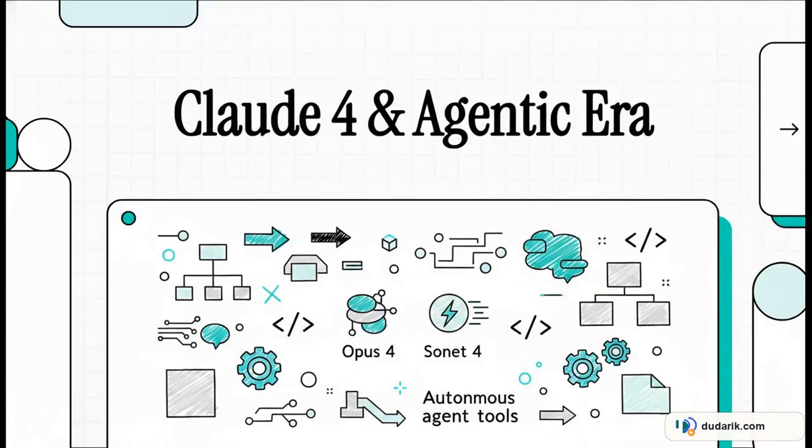If you feel like the AI goalposts literally moved again overnight, well, you're not wrong. Today, we're unpacking a massive drop from Anthropic that is fundamentally reshaping the landscape of AI agents and developer workflows. We're talking about the synchronized release of the Claude 4 family, specifically Opus 4 and Sonnet 4, along with a whole suite of highly anticipated developer capabilities. So if you've been tracking AI coding benchmarks or just waiting for true autonomous agent tools, you are absolutely in the right place. Let's get right to it.